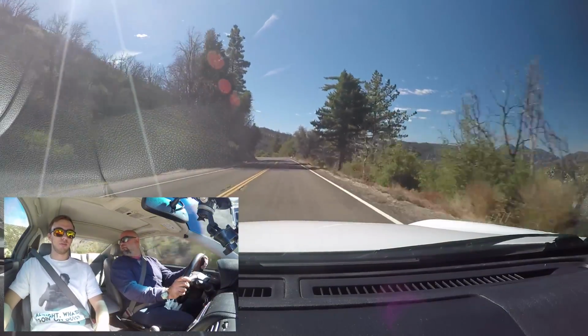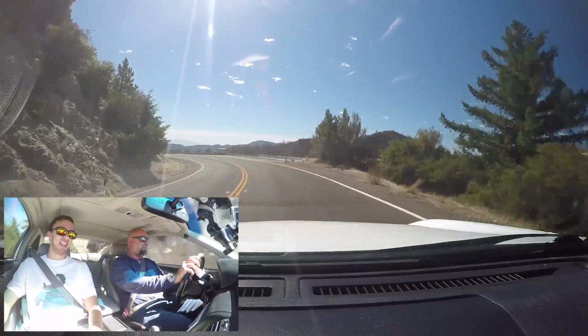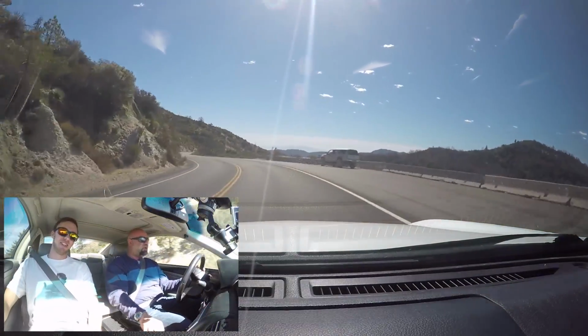Yeah, dude, can you fit people in your back seat? I fit 3 people back there at one time. That's not very comfortable. I don't fit. This is a good car.